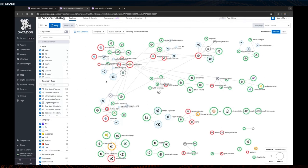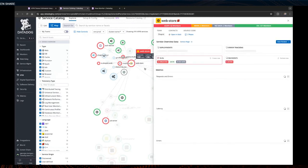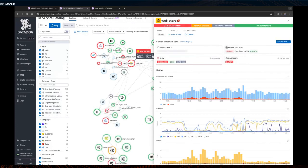Now, if we wanted to start peeling back the layers a little bit, say, for instance, we wanted to look at the service information of the web store. This is going to give me the high level metrics of the web store. It's going to give me information on the different monitors that are running in the environment. I'll talk about deployments here in a little bit as we go further into the web store service, but it's also going to provide additional information around metrics, latency, errors.